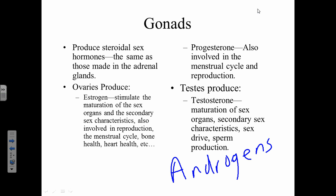When we hear people taking steroids, I don't think there are many people taking estrogen for the heck of it, right? They're taking testosterone to make muscle, lose body fat, those kinds of things. Testosterone causes the maturation of the sex organs. It causes the secondary sex characteristics in men: deeper voice, more body hair, facial hair, muscle growth. The typical things that happen to a guy in puberty. It's also involved in the sex drive, and it causes the body to make sperm. All those things happen because of testosterone.